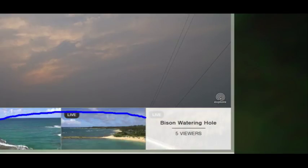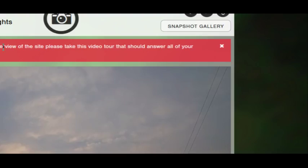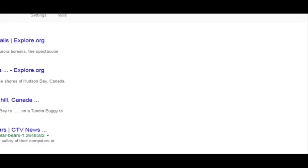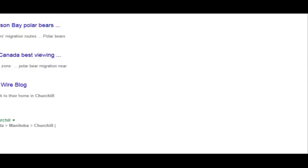And what is all this? Those must be other streams coming from that website. But anyway, that is probably about as good as I can do for Churchill, but that does reveal a little bit of the smoke there.